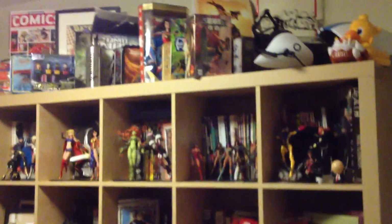So you can see there's all my toys. We'll get to those in just a second. Right here I have my semi-cliche motivational poster, but I like it. I like the simpleness of it. A little seating area with my DC pillows.